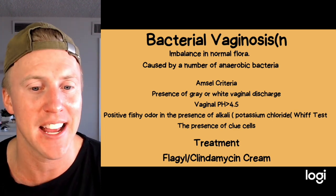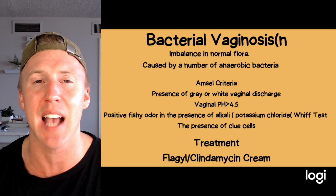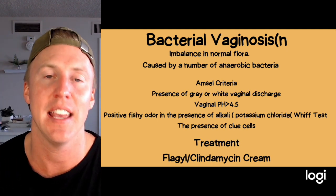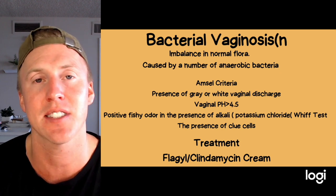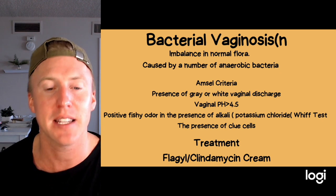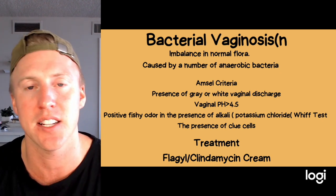We call this the whiff test, and then the presence of clue cells, which are epithelial cells of the vagina that look like they have pepper shaken on them because they're covered with bacteria. Treatment is going to be Flagyl and clindamycin cream.